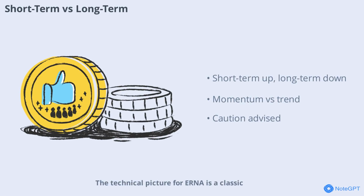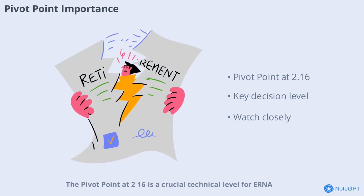The technical picture for ERNA is a classic case of short-term strength clashing with long-term weakness. While momentum traders may find opportunities in the current rally, long-term investors should remain cautious. The stock's position below key long-term moving averages and the negative regression slope are reminders that the broader trend remains bearish.